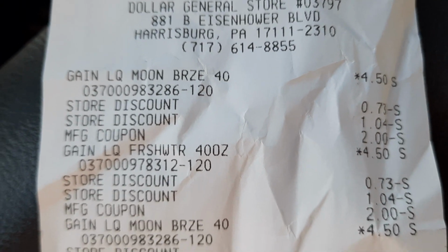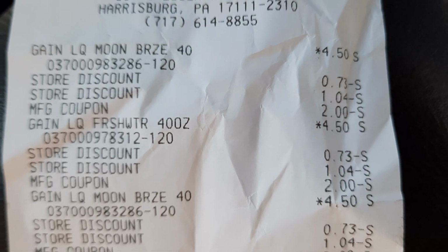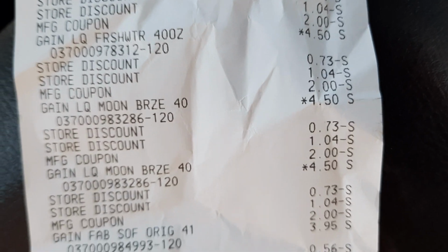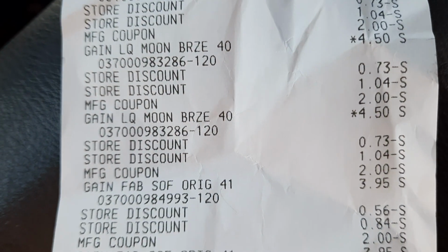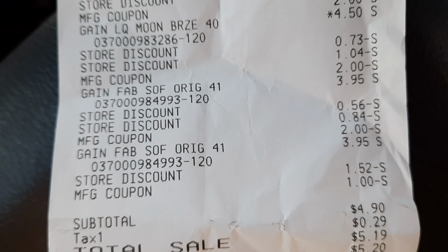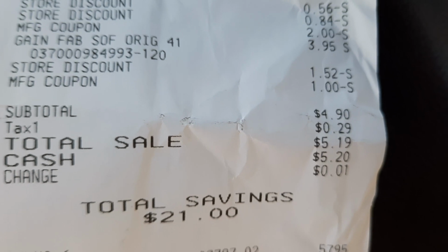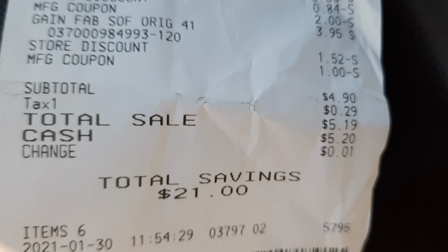Okay guys, so I'm back in the car and I just want to show you the breakdown on my receipt. So I'm going to turn the camera around so that you can see that, okay? Now you can see the Gain rang up $4.50, and then you can see the store discount 73 cents, $1.04, $2 manufacturer coupon. Same thing with the next one. I'll just keep going down. You can see how all the discounts came off. So as always, you can combine a store coupon with a manufacturer coupon. So you can see my total was $4.90, 29 cents tax, a total of $5.19.